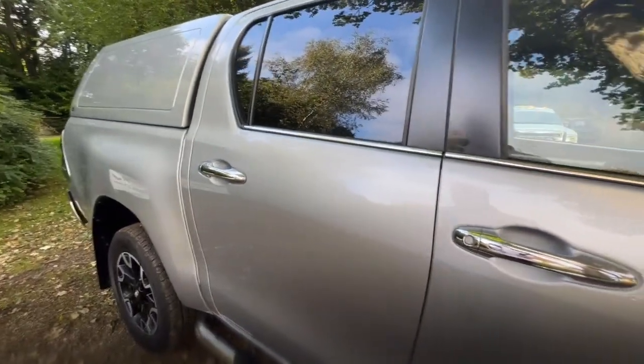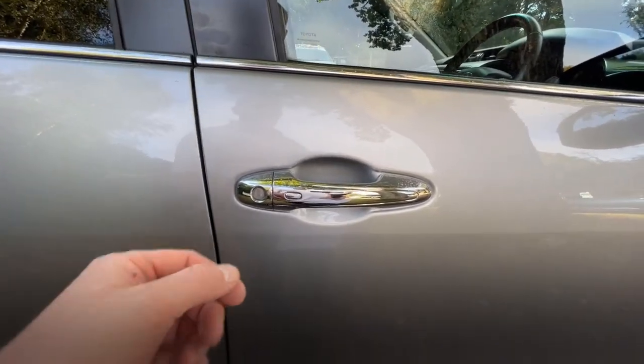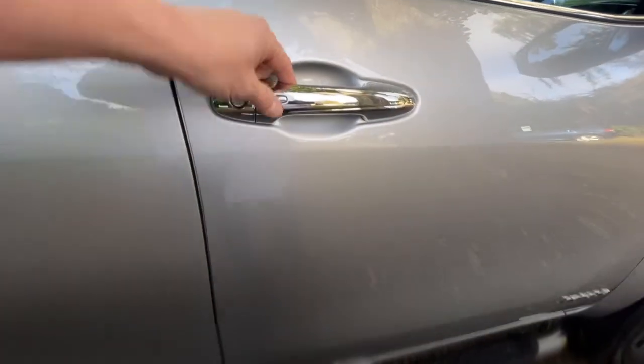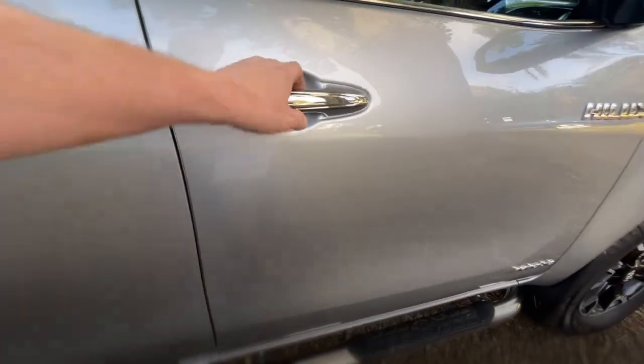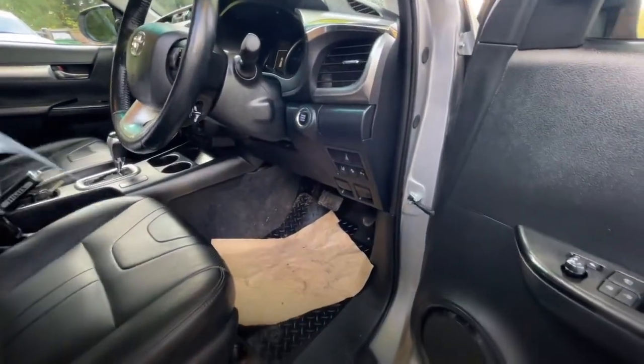Right, so onto the interior. Now, I'm sure you're aware if you're looking at one of these anyway, but if you've got your key in your pocket, in your bag, in your wallet, whatever, you can press that and it will open and lock it. It's telling me off because the key's inside it.